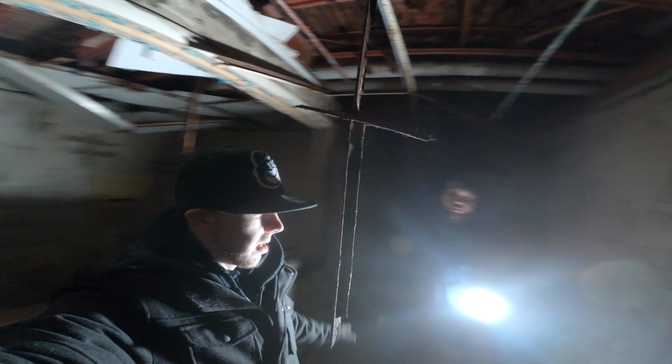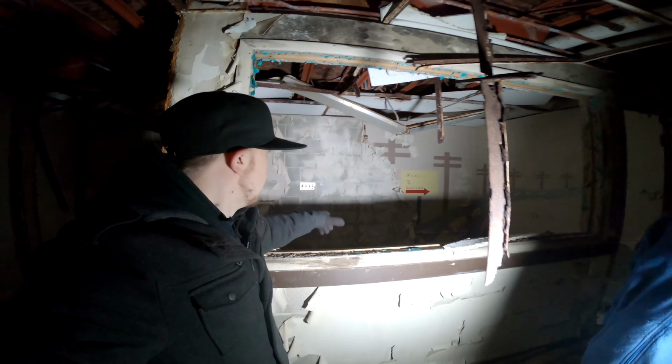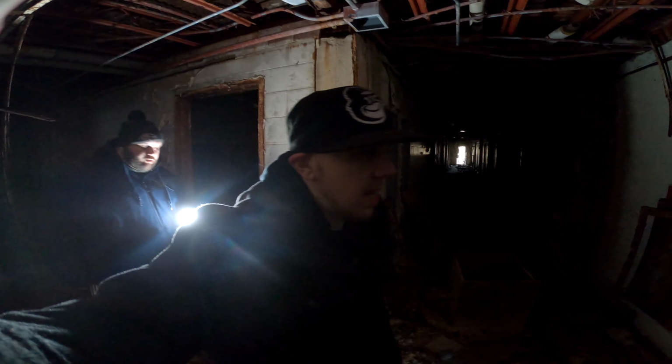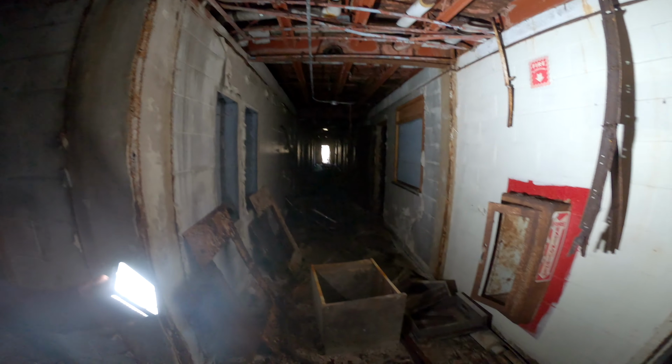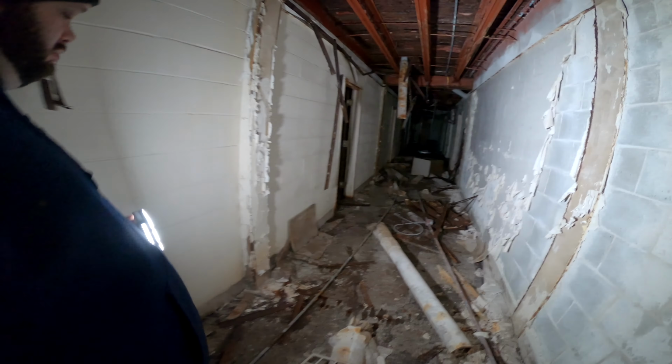Road to success. So this is probably another check-in spot where the RA would hang out. Right here was the main desk area. It's probably where the resident advisor was. You tell them, yeah, I'm here. You know what I mean? Look at these hallways, guys. Go this way. I can't see. Gotta stay next to each other.